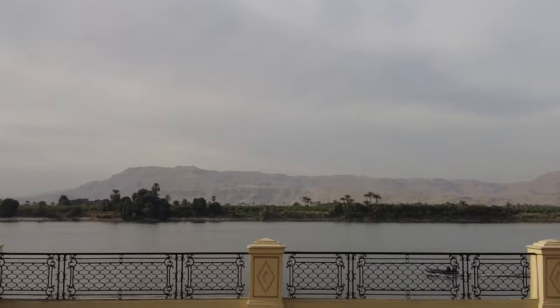Taking the horse right along the Nile here. You can look across and see the Valley of the Kings. You can see Hatshepsut Temple.